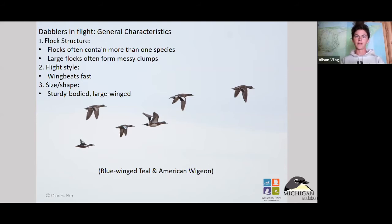Dabblers fly in great big messy flocks, and those flocks are fun because they oftentimes contain more than one species of duck. For example, you can have a lot of widgeon flying with a gadwall, and just working through that flock to see what is different is, for me, a really fun challenge, and I hope it will be for you as well.